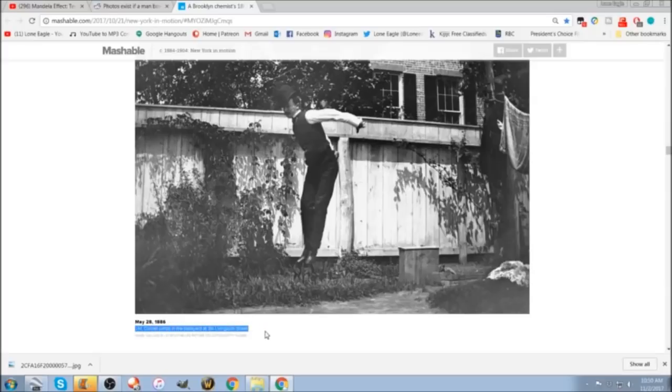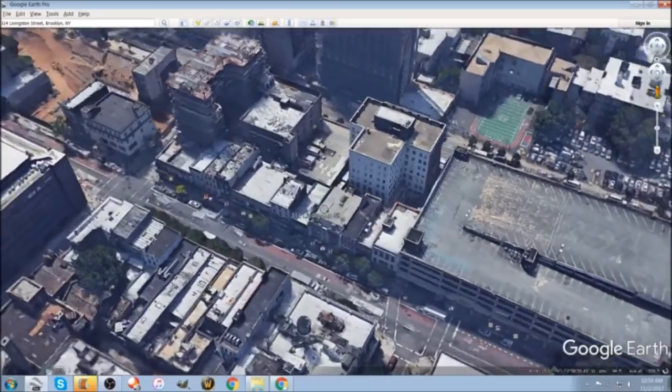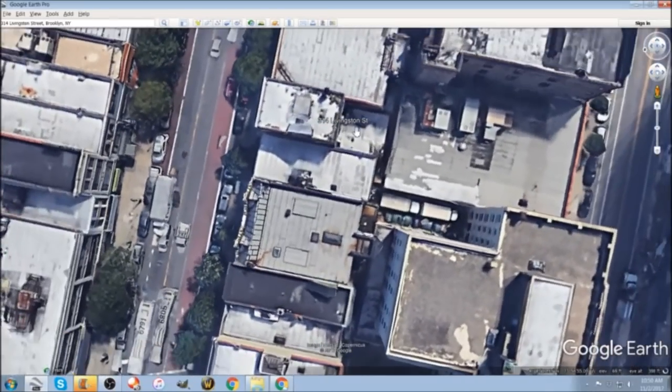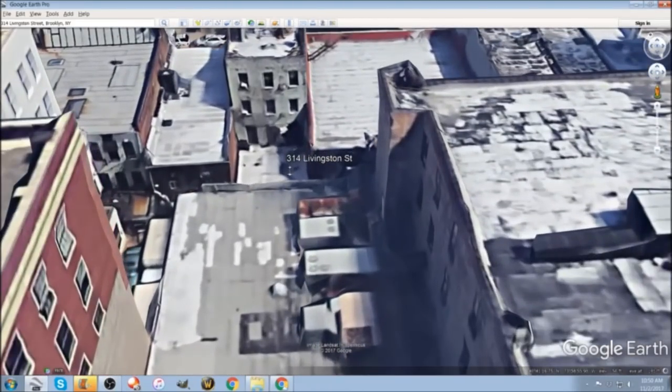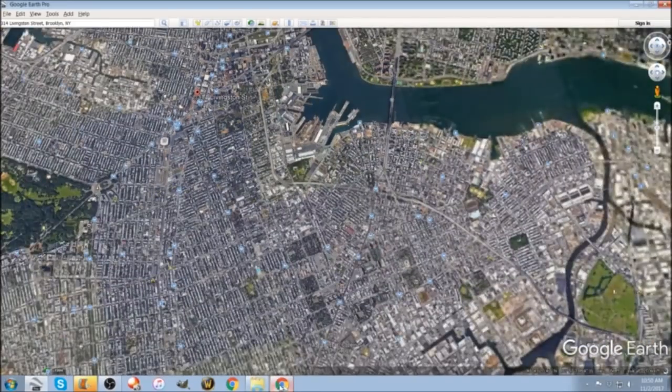JM Cornell jumps in the backyard at 34. You know what? It must have given me an exact address. So where is it? Right here. So according to this, it happened right here. Pretty cool, huh? Awesome.